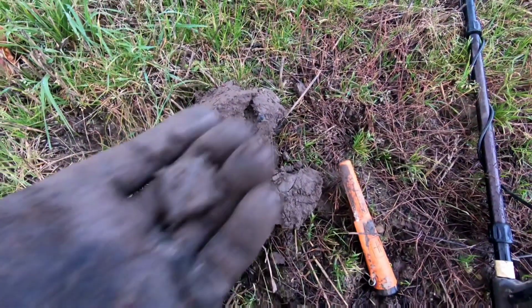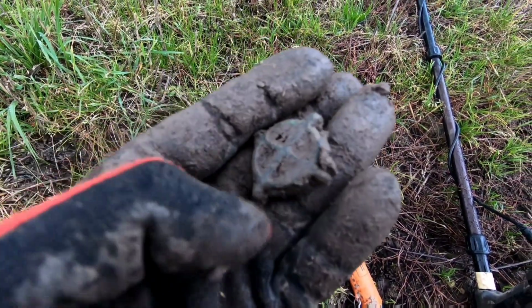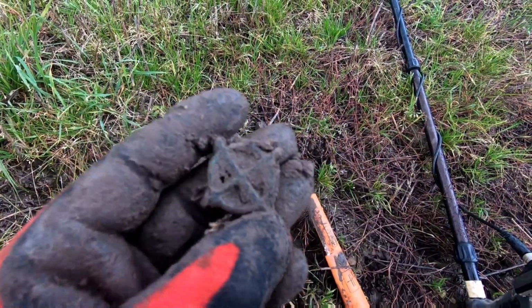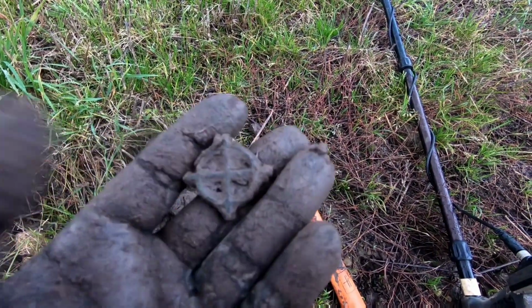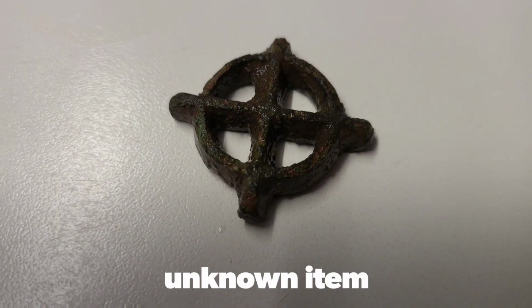Well, rain's coming down now, really bad. Just had this one come up. It was coming up at 25. Seems to be made of bronze. Is it some sort of badge or... I've no idea what that will be, but yeah, pretty cool.